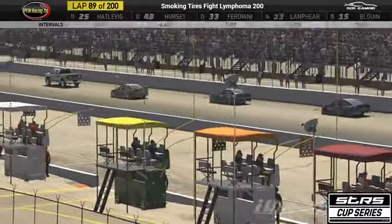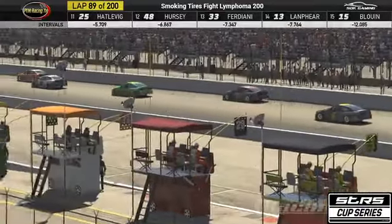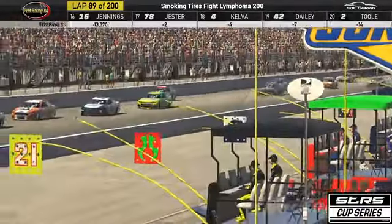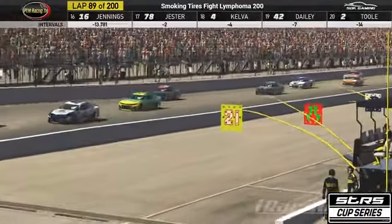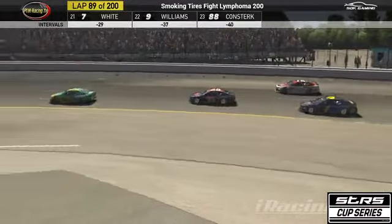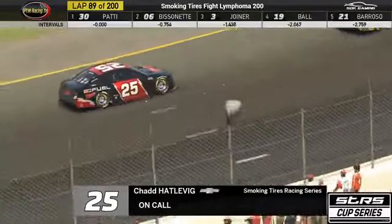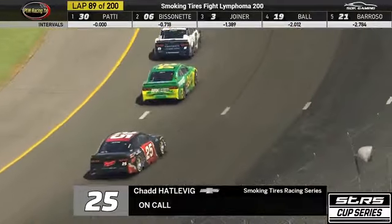Alright, so while we were talking about that 25 earlier, I think maybe we should bring him in real quick and have a little piece to say here. Savage Dragonfly Motorsports' own, this is Chad Hadlevig. Hadlevig, right now, how's things going down there for you? So far, so good. I haven't hit anything, so that's always a plus.